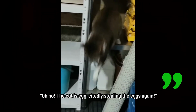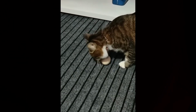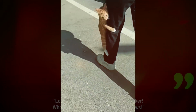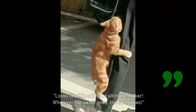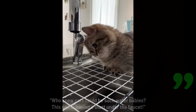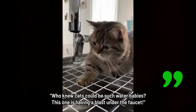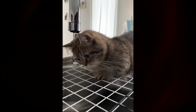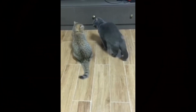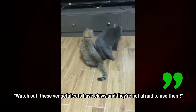Oh no! The cat is excitedly stealing the eggs again. Watch out, these vengeful cats have claws and they're not afraid to use them.